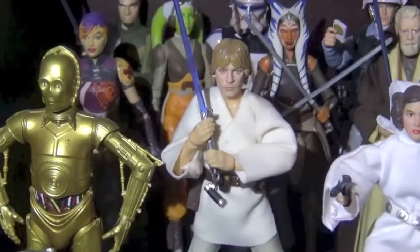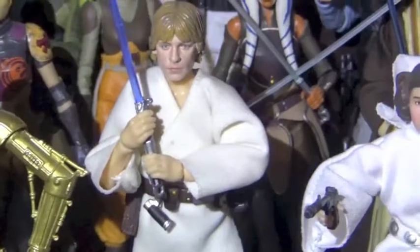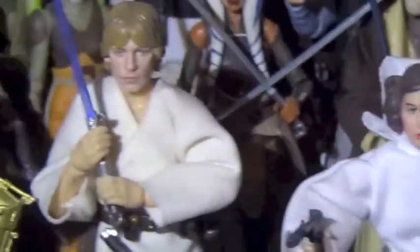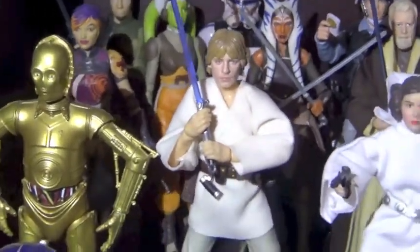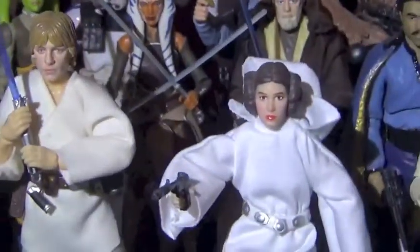That's because this head came with the Rebel pilot Luke, where they finally, after like six tries, got a good Mark Hamill face. So I took the small, puny head off this body and glued the new one on because it was also wobbling. Even though the skin doesn't match, I'm glad I have one. This looks like Luke. This looks pretty much like Carrie Fisher.